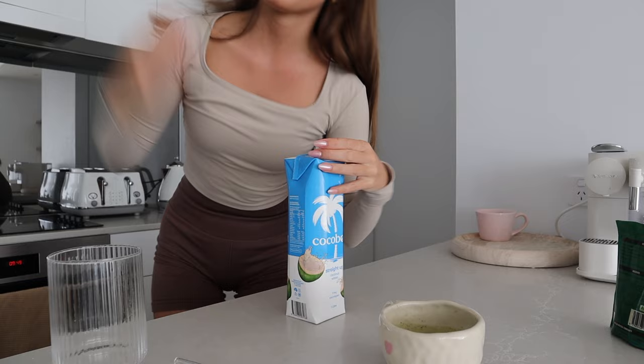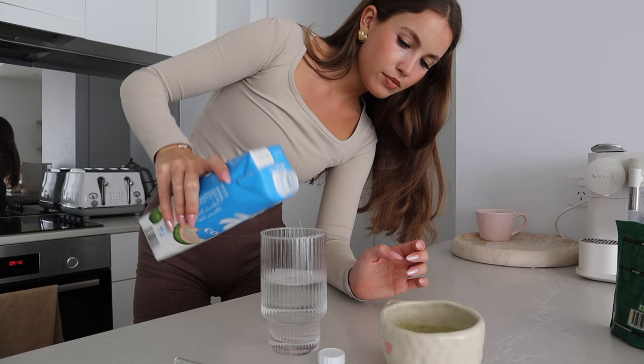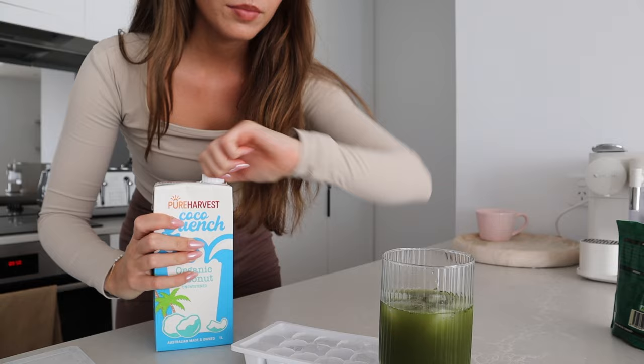And I do maybe that much. And it's this lovely green color. I also like to add some ice cubes. And then I like to add some Coco Quench coconut milk. And that's it. It's literally so yummy.